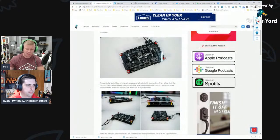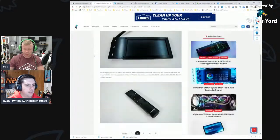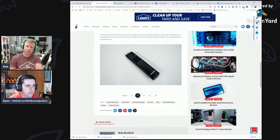So that's an issue. Also, I don't know if this is true, but a lot of people say you can't ship batteries anymore from overseas, and this comes from overseas. There's no batteries for the remote, so you have to buy batteries as well. It's not a big deal, but I know that that's one of the issues.